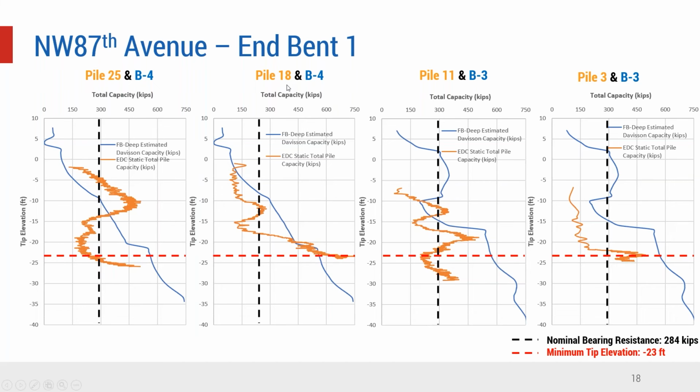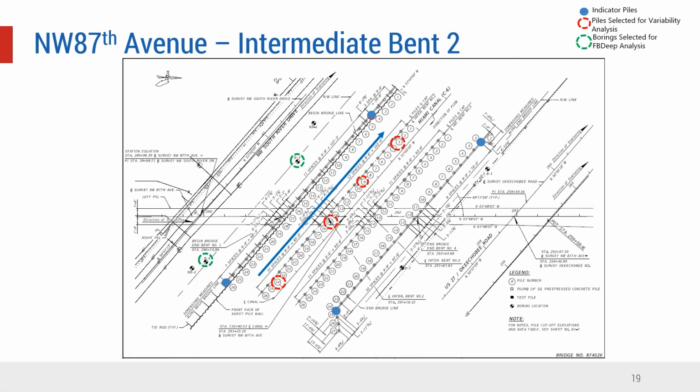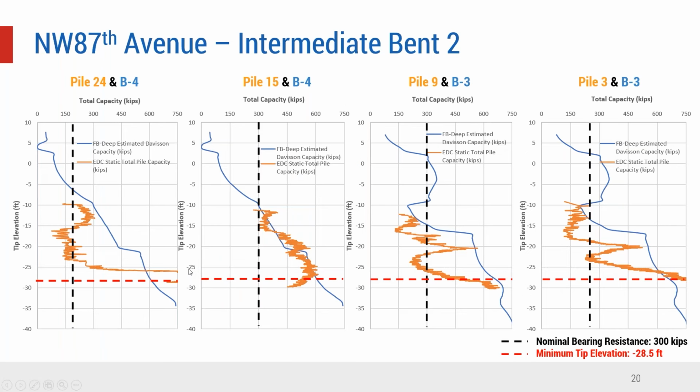If you go back and look at pile 18, it's similar, but I'm comparing now with, again, the closest boring, which is SPT boring B4. And similarly, I can do that for pile 11, with the closest boring FB deep analysis of boring B3. You can see the graph. Now, if I want to look at the soil subsurface characterization along my intermediate bent number 2, I picked randomly again, because of screen size limitations, piles 3, 9, 15, and 24. And then I'm comparing with the nearest borings B3 and B4 FB deep analysis. And that's what you get here in terms of the profile.